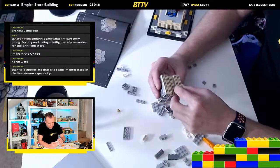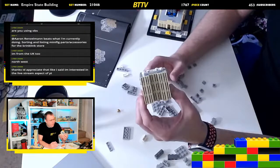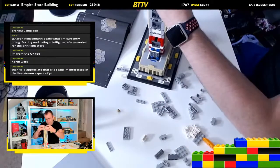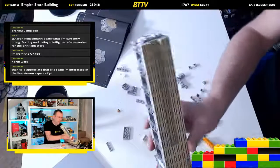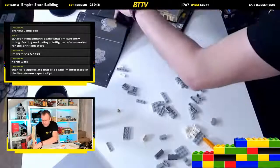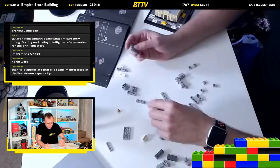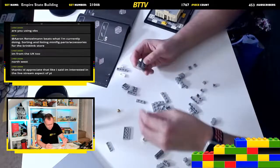Imagine I can straighten these up properly when it's put together. But we got that, and we got that, and that goes on top. Like that. Again, struggling with the height here, but you get the gist. So that's level 126, or step 126, should I say.